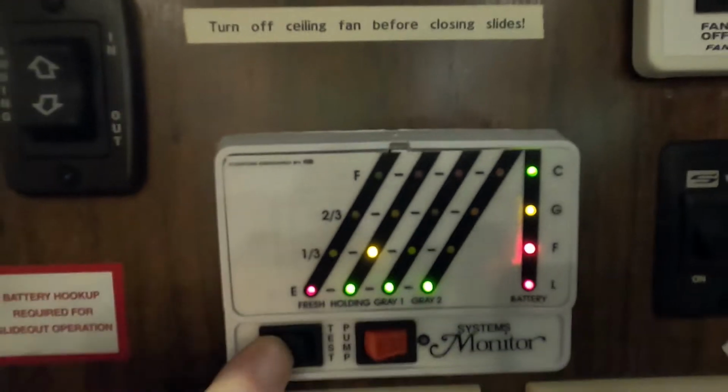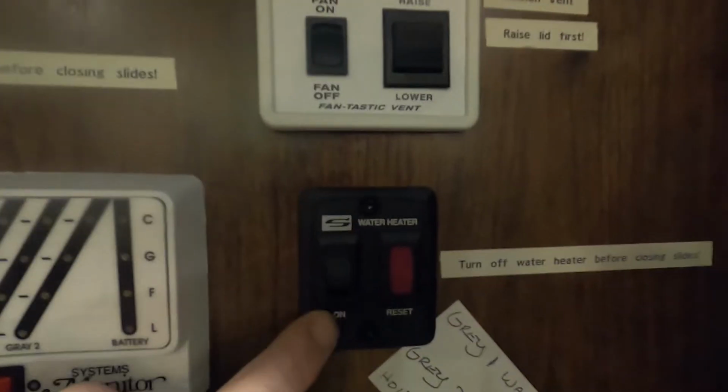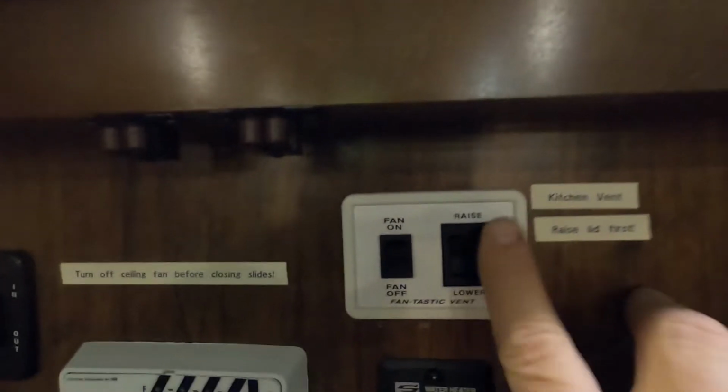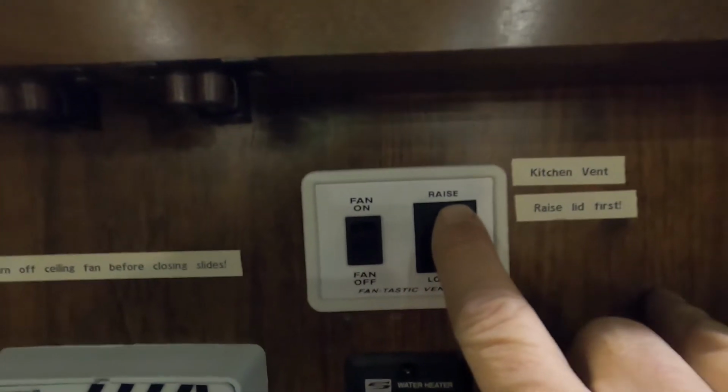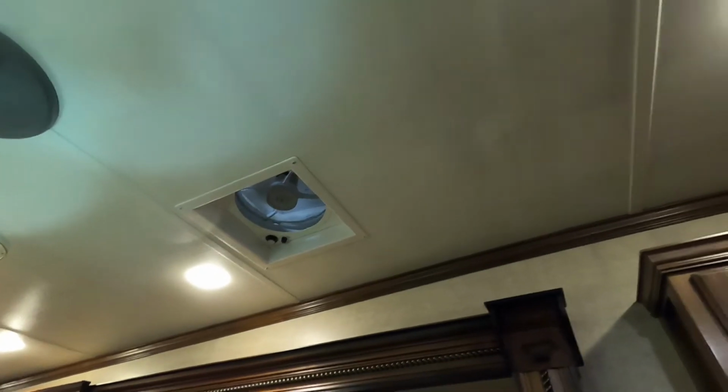Black and gray holding tanks. Here's where you turn on your water pump. Over here's where you turn on your water heater. Up here is where you turn on your fan above your kitchen, and it says to open the vent first. So hit raise, get it opened up a little bit, and hit on. Or you can open it up all the way. Just make sure it says to open it up before you turn it on.